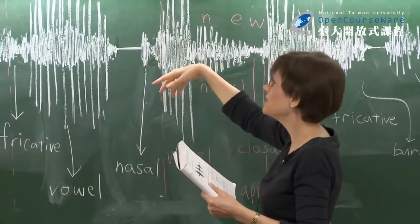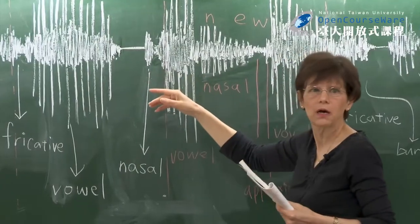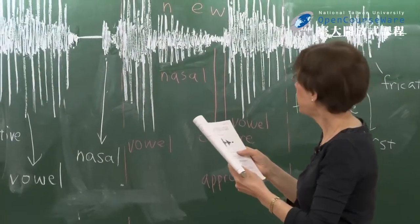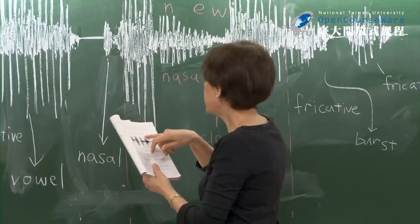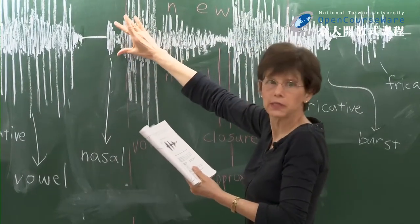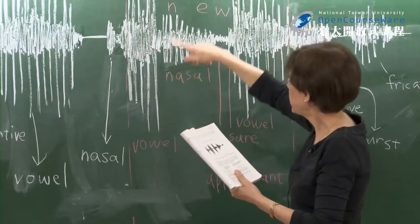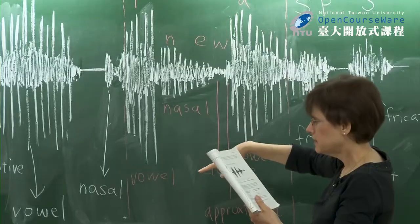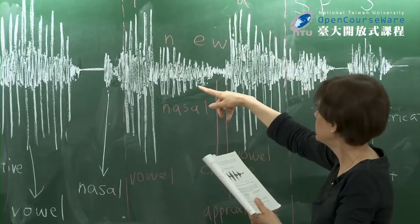Not really, and that's not really a W. It's "saw," okay? And then we have "nine." We've got a nasal here. Again it's very regular, with a smaller amplitude. Then we have a vowel. It's regular, and the amplitude is quite large. "Nine." And then again, nasal.